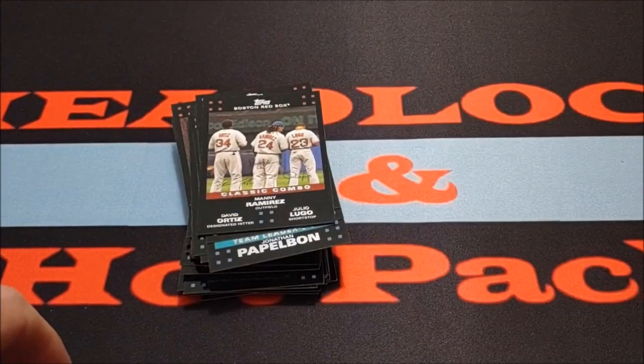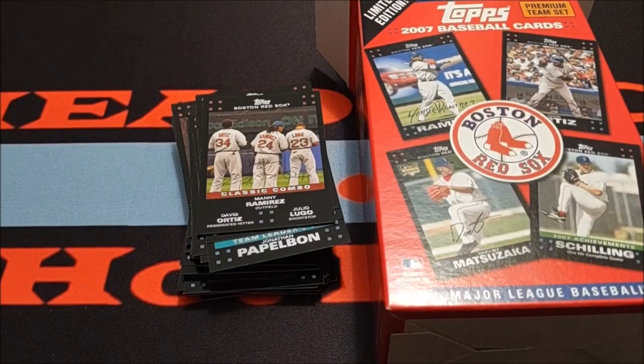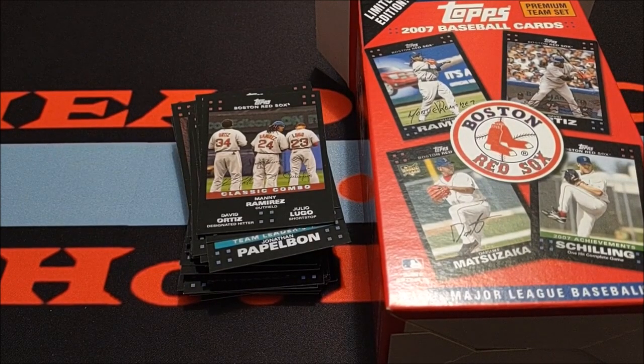Pretty quick video tonight, only 55 cards, but nice little PC add for me there. And if I'm remembering, I've had this for a little bit before we ripped it here tonight. I think I only paid like 15 bucks for it, so not too bad.